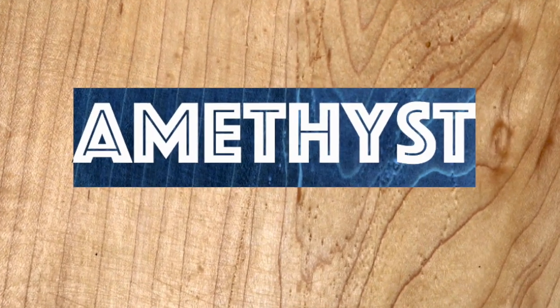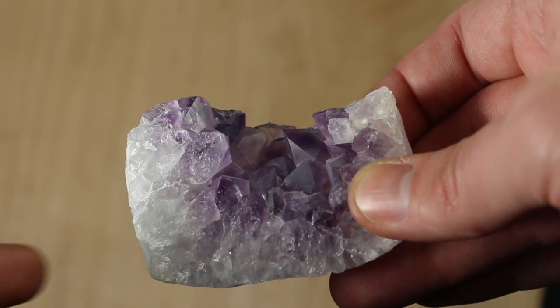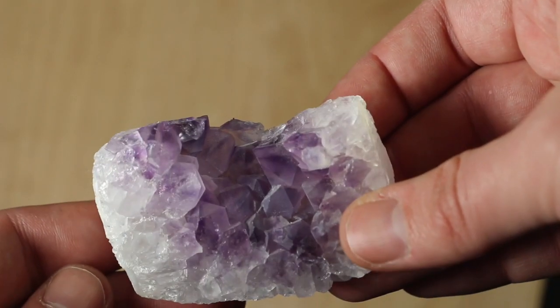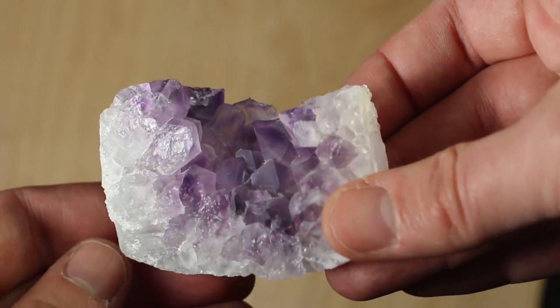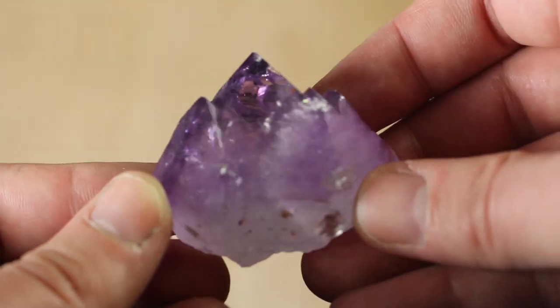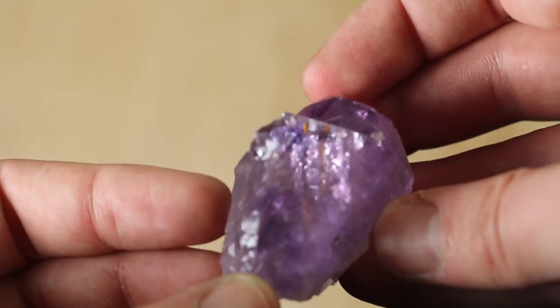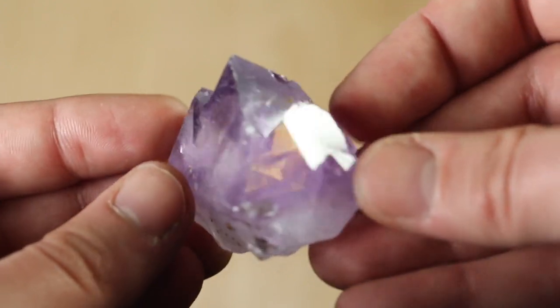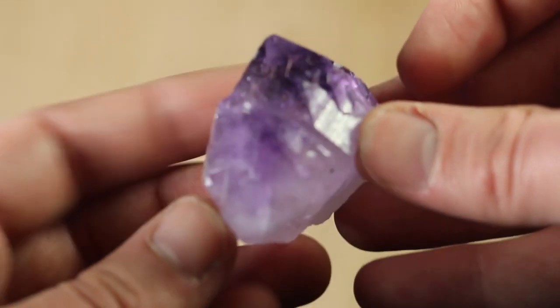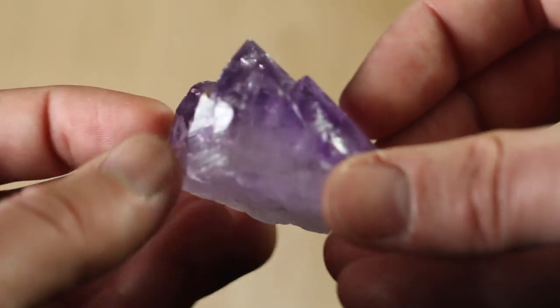Here is a more popular variety of quartz called amethyst. Amethyst is the violet variation of quartz. The name is the Greek derivative of not an intoxicant, suggesting that the stone is a protection against drunkenness. Amethyst is associated with the Greek god of wine, Dionysus. Amethyst is caused by irradiation and iron during growth.